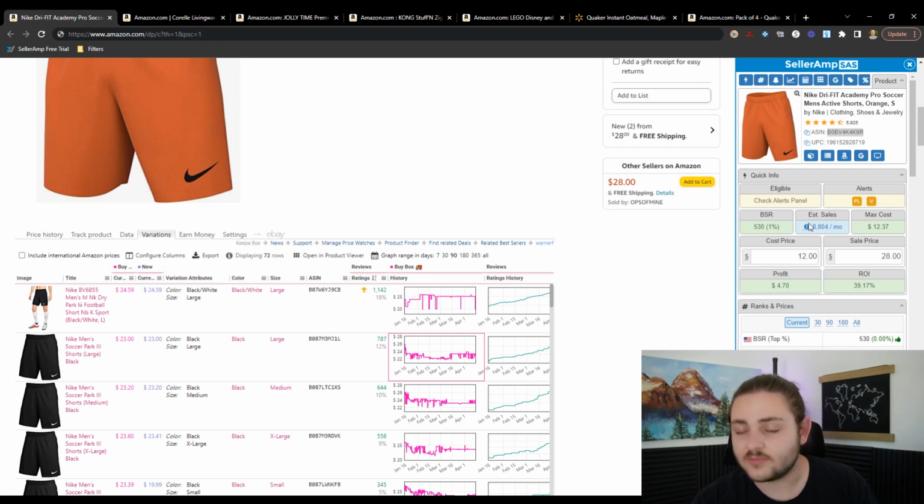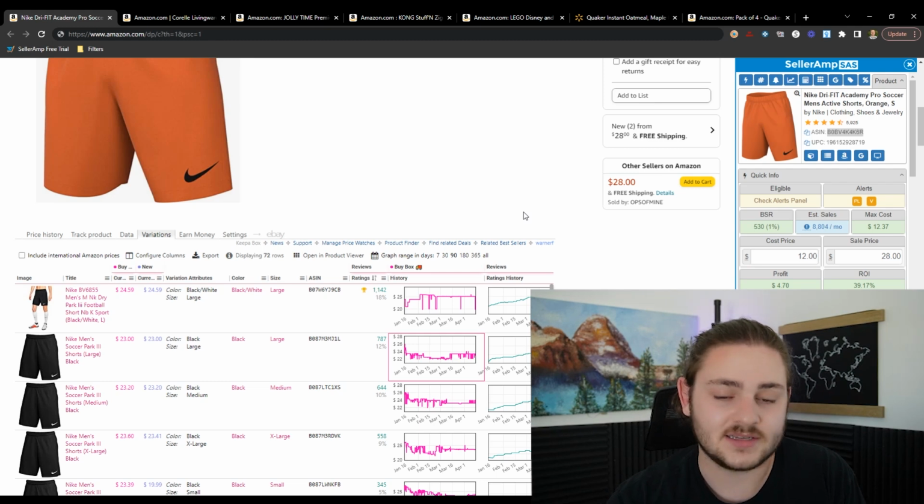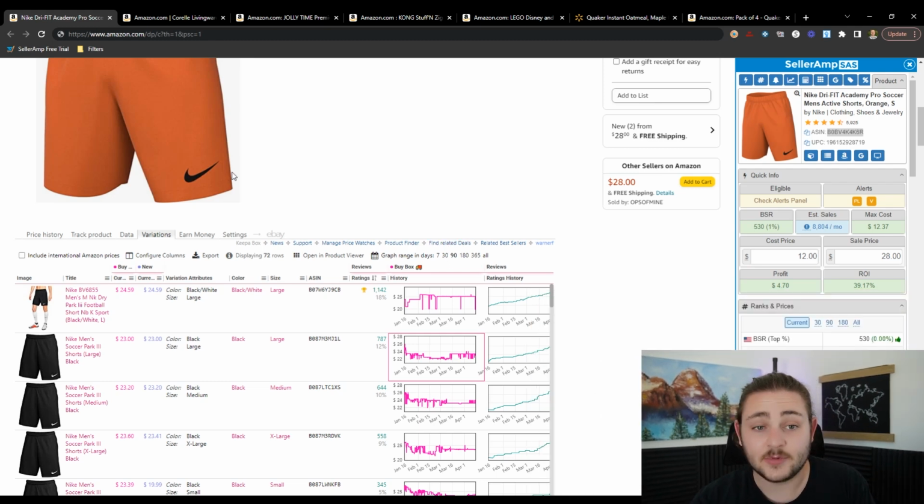In this case, you would not have wanted to hop on here thinking, man, I'm going to buy 100 of these, they're really selling fast, and then have them not sell at all. So make sure you check out the variations tab before you pull the trigger on anything like that. Make sure it's got some ratings history.